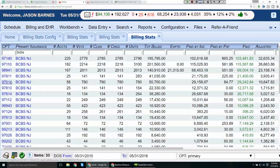So this would lead you to question, all right, why are these my biggest balances? What is it on this set of claims that are or are not getting paid? Is it all from the same clinician? Is it from a service facility or location? If you have more than one location, this allows you to start honing in on what your CPT codes are or are not doing for you.